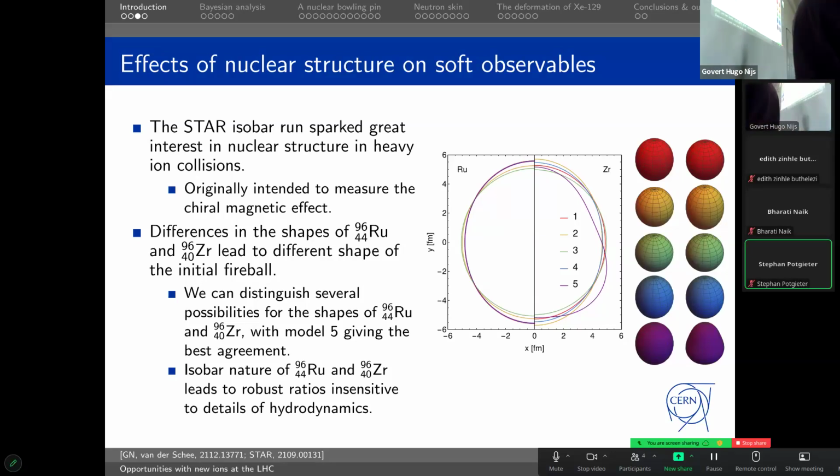But there's something else that is different about these two nuclei, and that's the shape. If you look at what these nuclei are supposed to look like, then I think ruthenium looks sort of like this, this purple model, and zirconium looks like this. So it's basically somewhat of a pair.